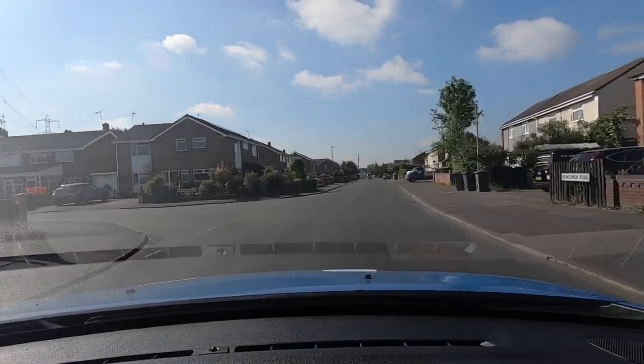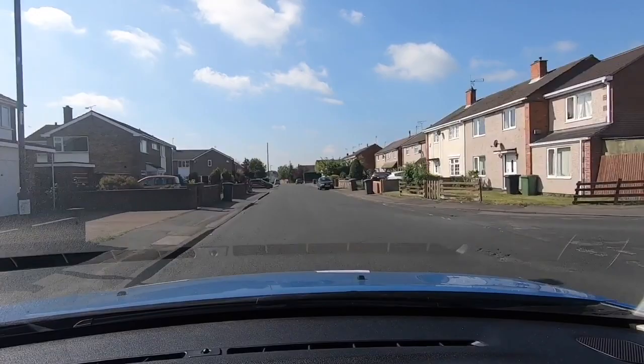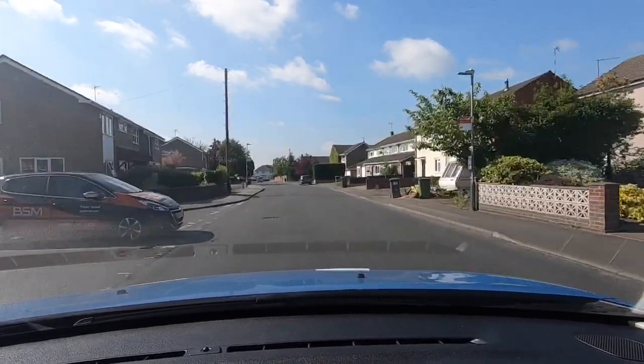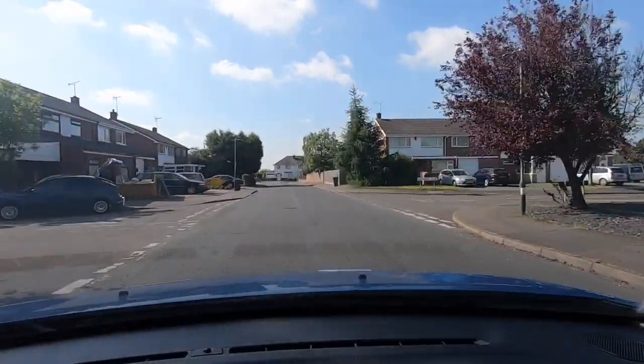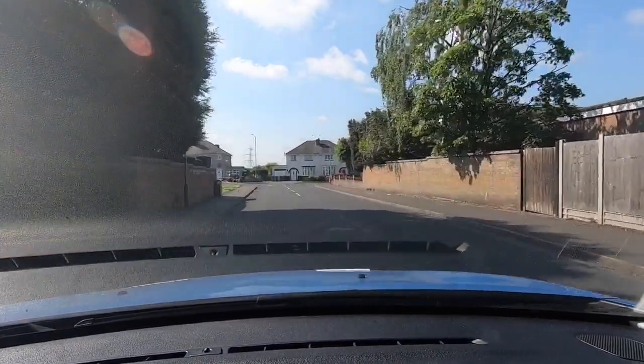So this road is ideal for that, and also ideal to pull in on the right hand side and reverse a couple of car lengths and then rejoin the traffic. So NEWCOMAN Road, have a look at it. At the end of the road we're going to turn left.